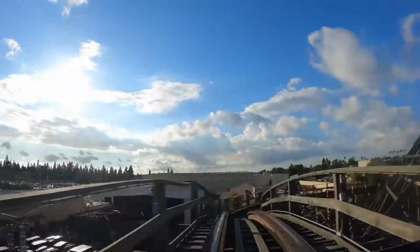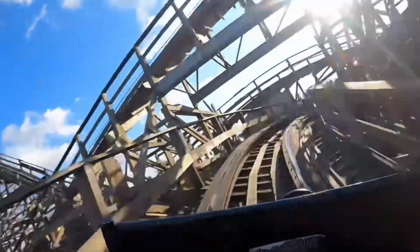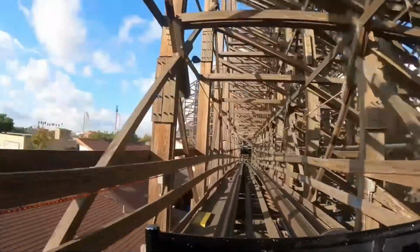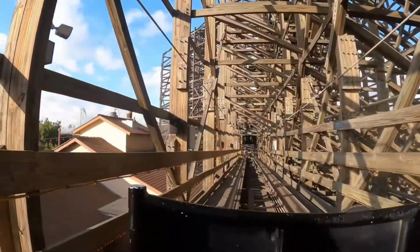Ghostrider then rises up into the final element, the 540-degree downward helix. This element gave some of the wildest sustained laterals I've ever experienced. Ghostrider then hops into the brakes. This ends your 4,533-foot long journey on Ghostrider.